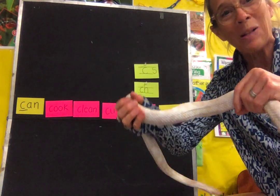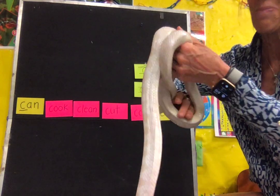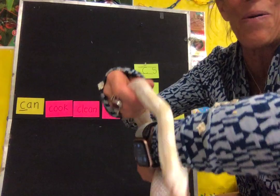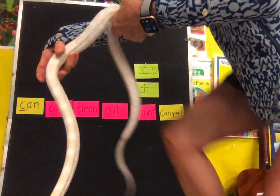Friends, it's reptile time. And guess who I have with me? I have Spotty the snake. Spotty, say hello. Spotty, you are a reptile. Let's see if we remember some things about reptiles, guys.